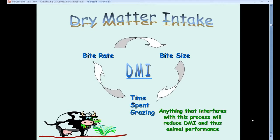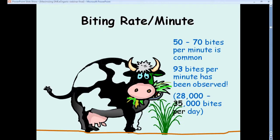In terms of dry matter intake, there are 3 main factors that are going to influence dry matter intake, and anything that interferes with that process is going to reduce their intake and their animal performance. So the major things that influence dry matter intake are the biting rate, the bite size, or the amount of feed that they take in per bite, and the amount of time that they spend grazing. And they're all interrelated, and there's lots of things that influence each one of those factors. So we're just going to go through some of those at this point.